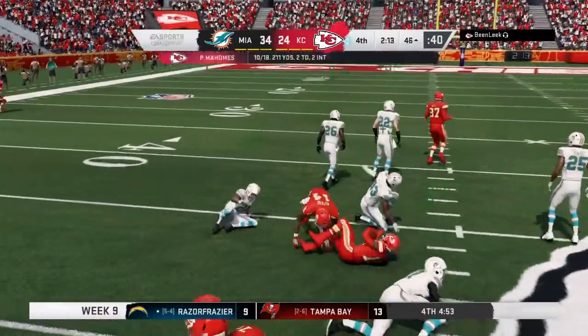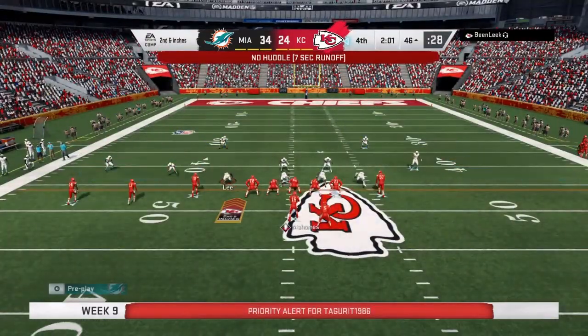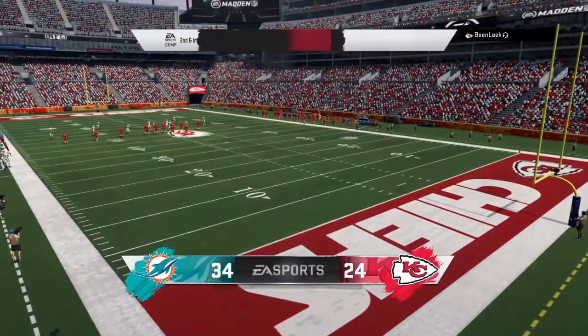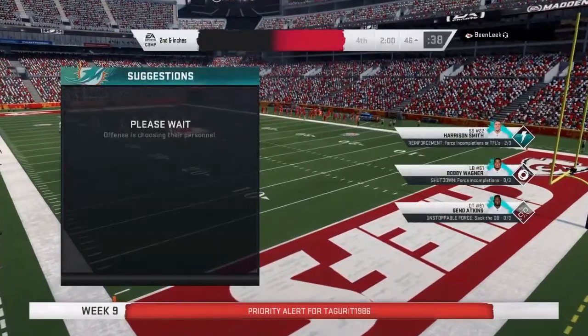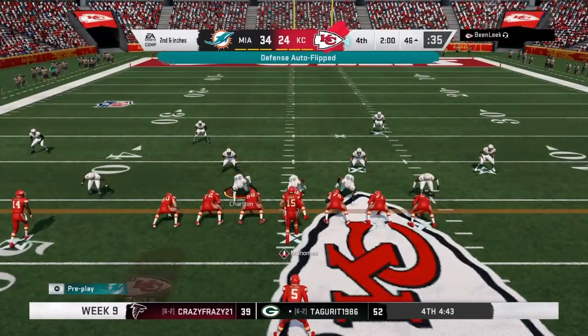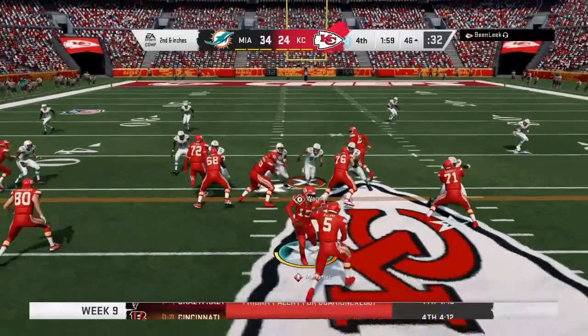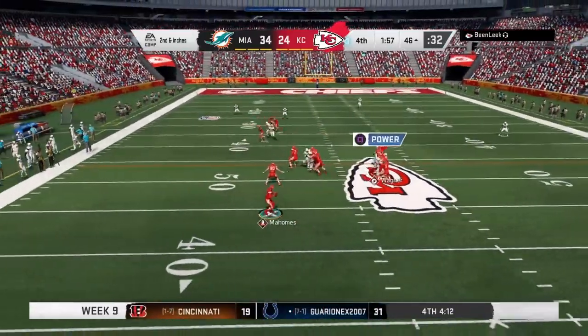Now a pass that's taken in by Hill. That'll be a pickup of 10 as they try to recover from this 10-point deficit. 2 minutes left to play in this football game here on EA Sports. So the Chiefs in possession of the ball as we welcome you back. And let's see what they've come up with offensively after having time to talk it over.